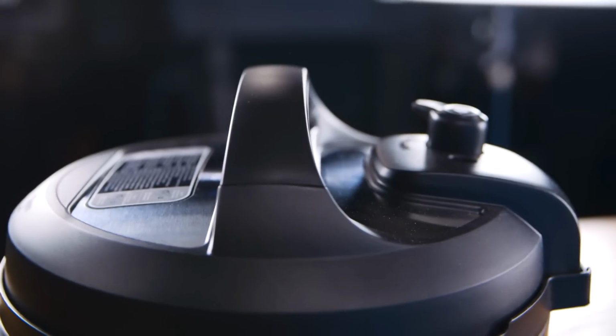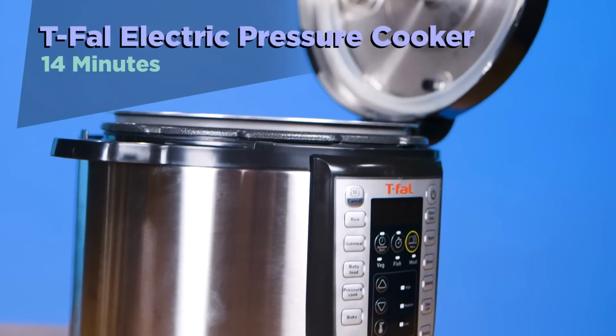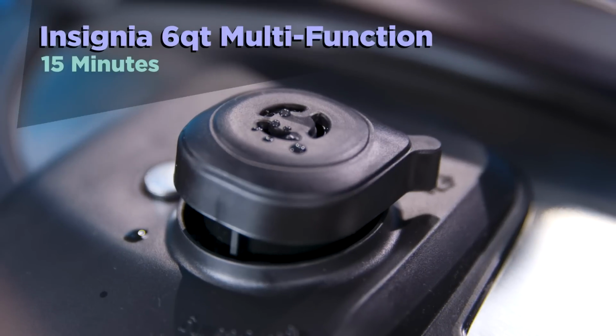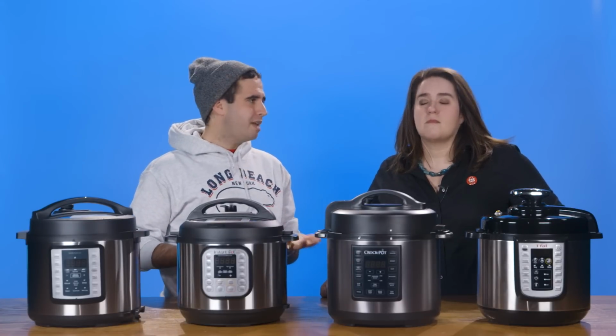And here, the Instant Pot actually did really well. It got up to pressure in 12 minutes. The Tefal took 14 to do the same, while the Insignia took 15. Now, that's all pretty slow compared to this Crock-Pot, which got up to pressure in only 10 minutes or less.